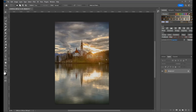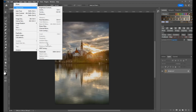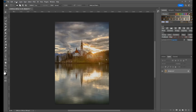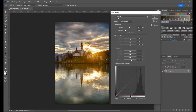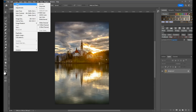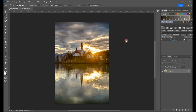Now you can continue to work like this, but one thing you would notice here is in the mode, it's a 32-bit channel, which means that some of these options are not actually available. So if you want to work away in this, that's fine. Otherwise, what I do now is I'm going to convert it to 16-bit, and you get this little HDR toning option, so you can make some adjustments here if you want. I'm going to go with what's already been selected. Now I have a 16-bit image, and now I have all of these adjustments available to me.